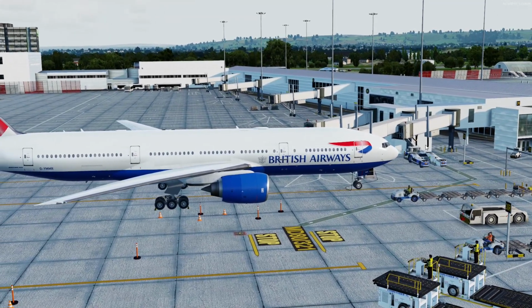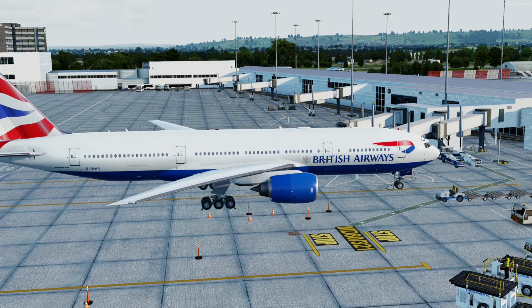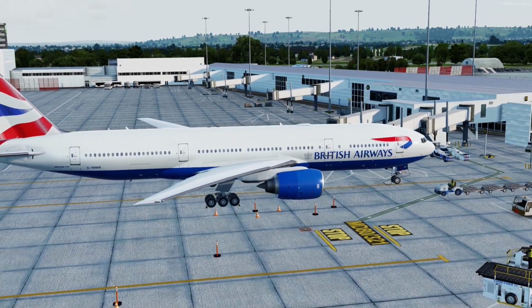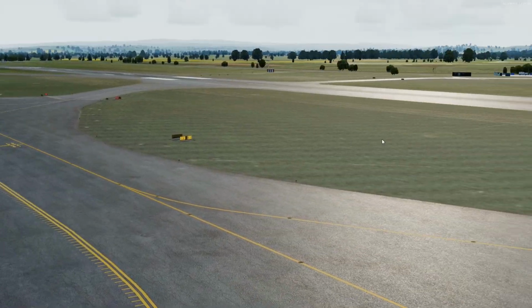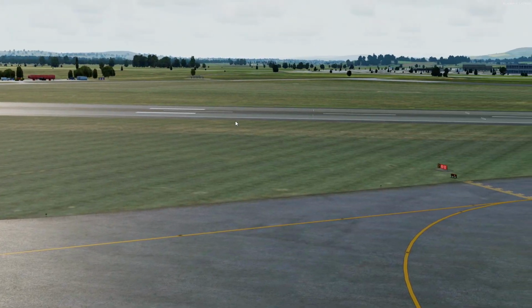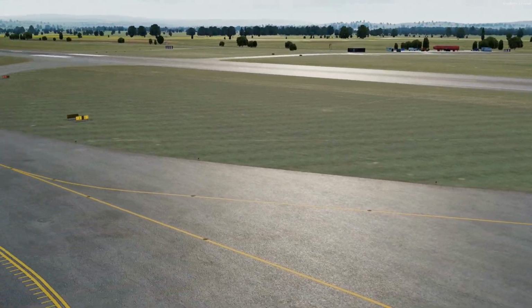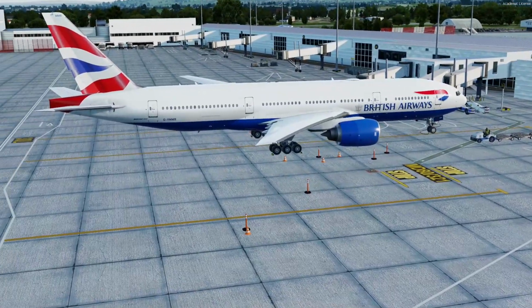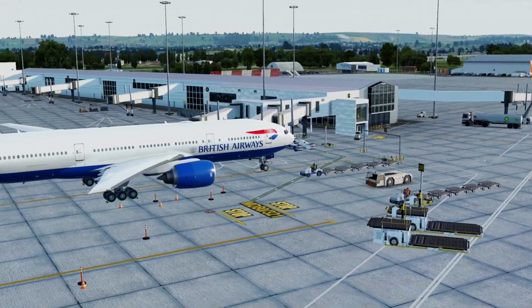So it's parked at stand 30 here, which is where the 777 parks at Glasgow normally. I can tell you it wasn't looking like that in real life. I was over there along this bit here, watching it for about an hour and a half, waiting for it to depart. It departed off of 23, but sadly we'll be departing off of 05 today due to the weather.